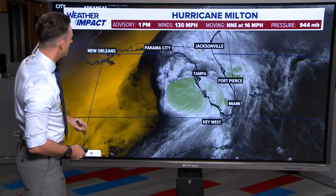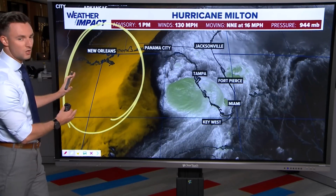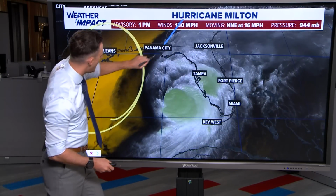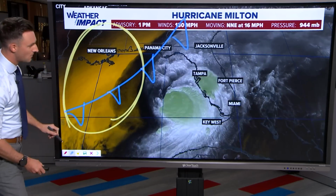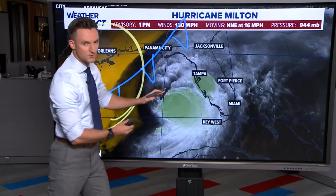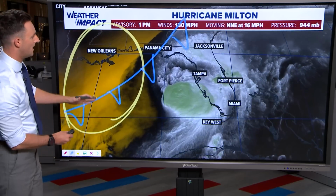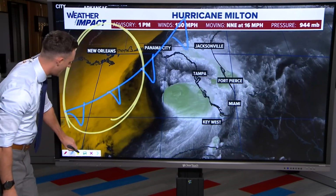Tons of dry air in the atmosphere right now to the west, across the western Gulf of Mexico. This is because there's a very strong cold front that just came through these areas, and it's draped somewhere along this line here. And that is what's steering Milton right now into the Florida west coast. That's what's keeping this storm from making that sharp left turn into places like New Orleans, Alabama, or Mississippi, right? This is the giant wall that is keeping the storm in the eastern Gulf of Mexico.